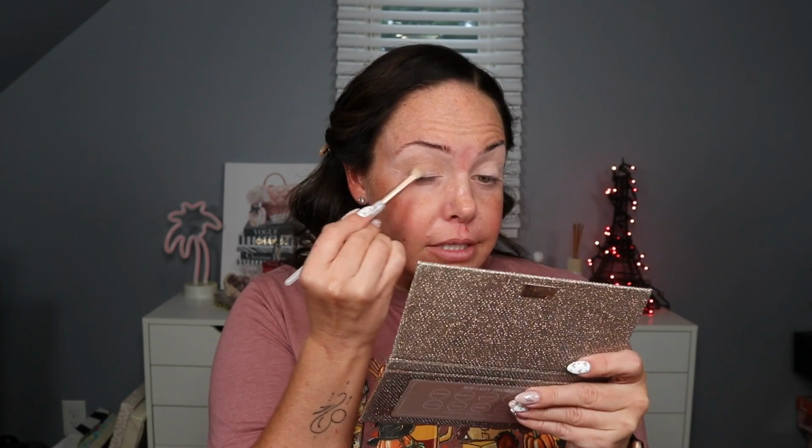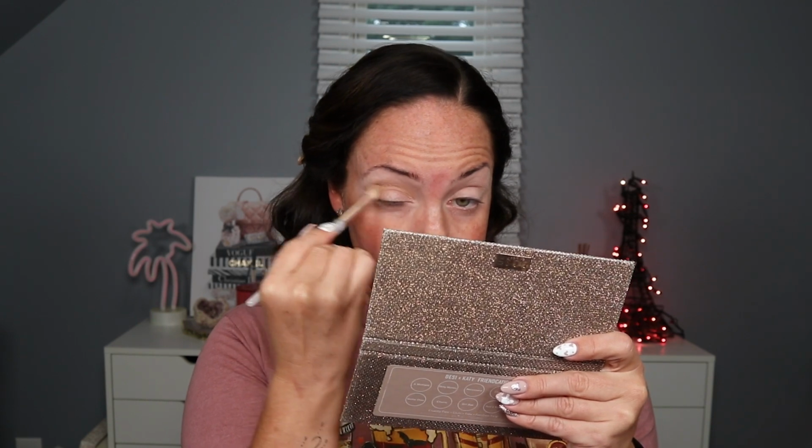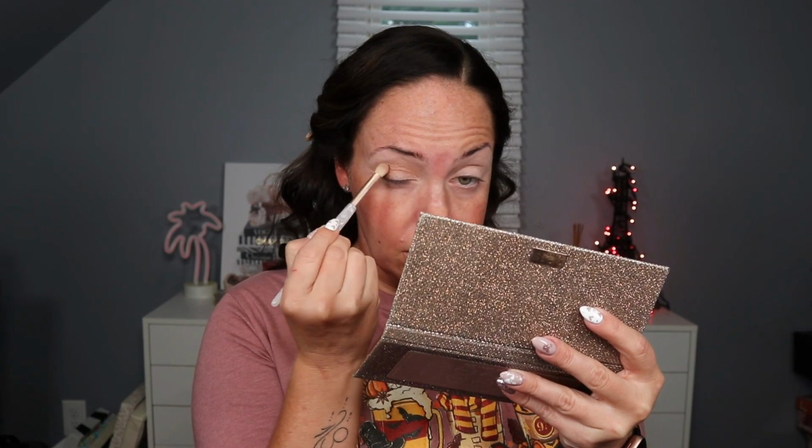I think the last vacation I took this on was the one to London. I love using this palette to do a brown smoky eye and then a pop of color in the center. Okay, and then I'm just going to go into this darker brown shade. I think that one is Just a Kiss. Also still my fluffy crease brush, just to deepen it up a little bit, not too much.